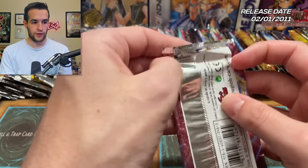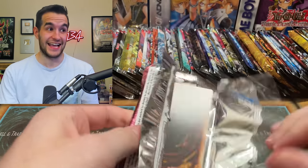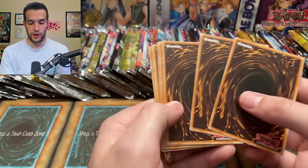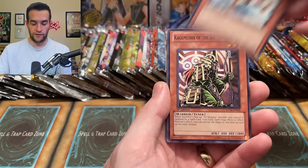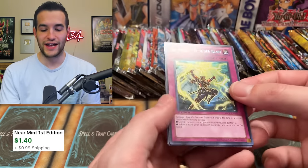Okay, Storm of Ragnarok. Let's go. Still never pulled the Odin, by the way. Just saying, I've never pulled it. So maybe if you wanted today to be the day, Odin, you could show up. Come on. We have the Karakuri Cash Cash, Worm Jet Eclipse, the Gamera of the Nordic Beast, the Six Samurai, Needle Ball, Gold Dust, Six Strike Thunder Blast.